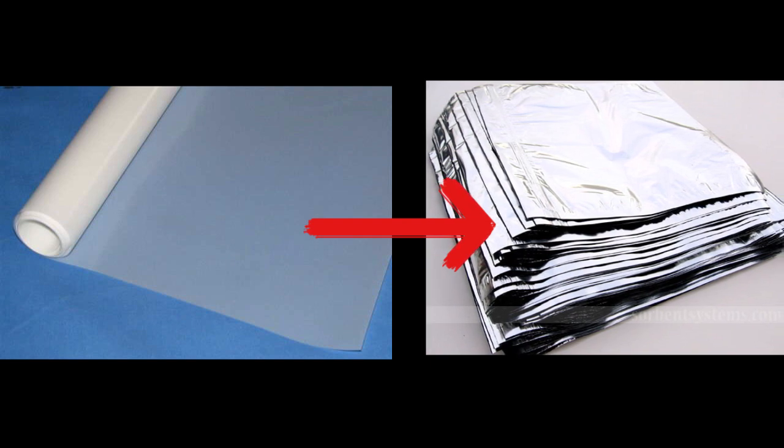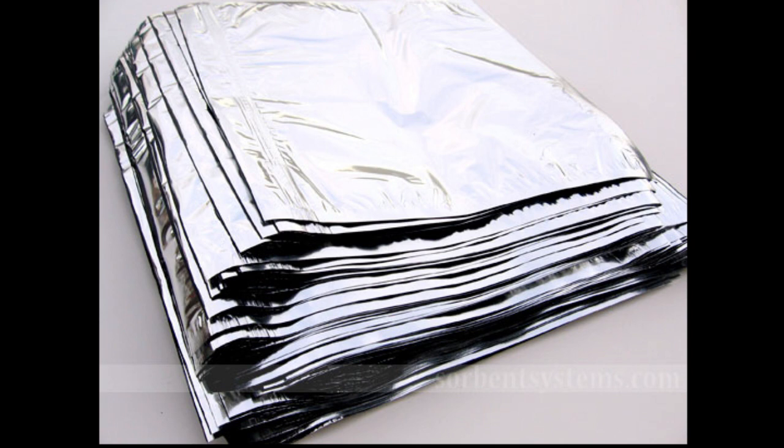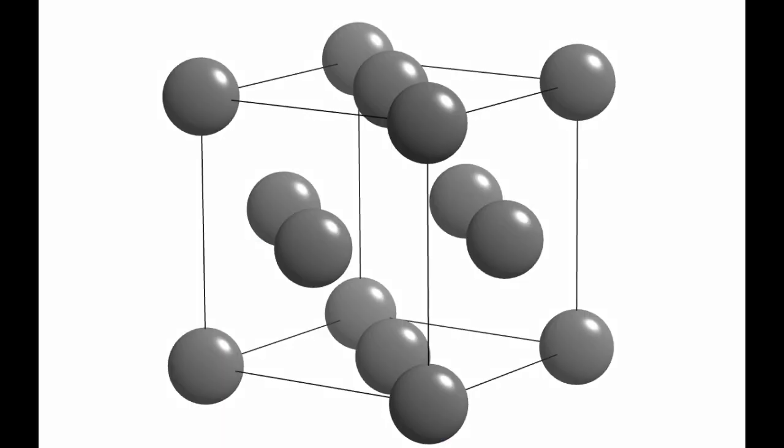This gives the mylar the appearance of tinfoil and the added properties of increased reflectivity and impermeability to light, water, and gases. Aluminum has a tightly packed, face-centered cubic structure, which is what keeps light and gases from permeating it through diffusion. The face-centered cubic crystal structure is made of a unit cell of 4 total atoms, with 1 at each corner and 1 in the middle of each face.